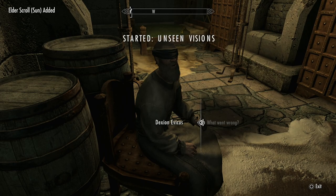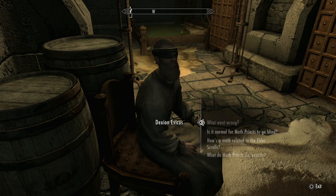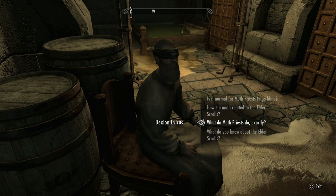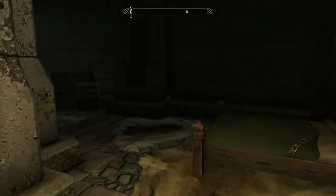Deciphering one of the Elder Scrolls is nothing like reading a simple book. There is quite a bit of ritual and concentration required. It can take months or even years to complete a single scroll, and even then, months to recover. Good luck. I hope you find the answers you seek.